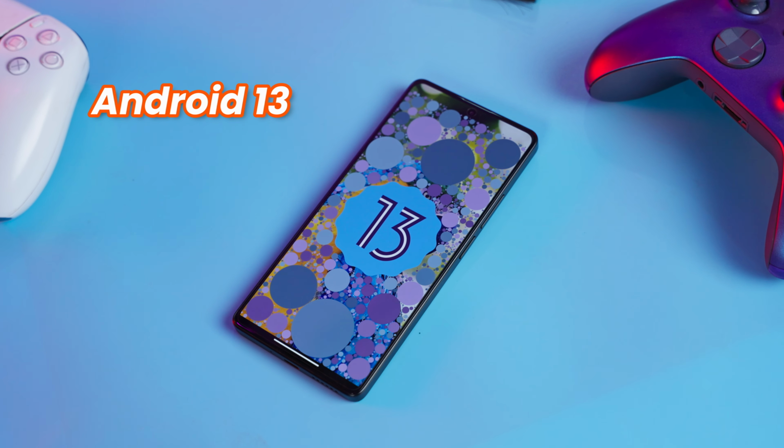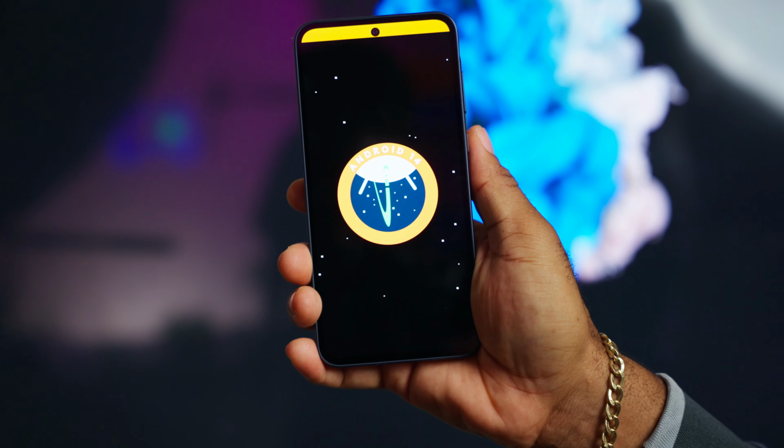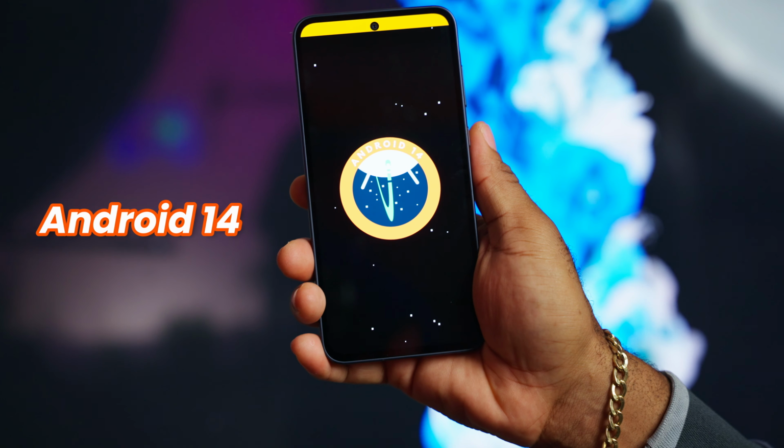Regarding OS and updates, the Redmi tends to fall short. It came out of the box with Android 13 and has since been on that, despite most other devices this year, including the Galaxy A35, coming with Android 14 out of the box.